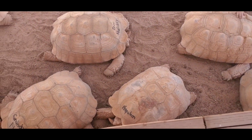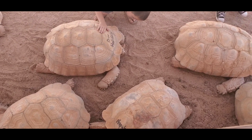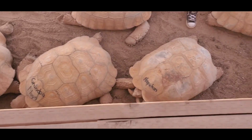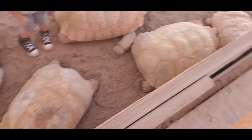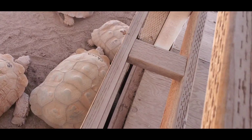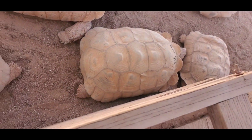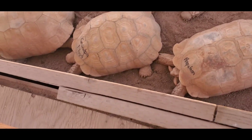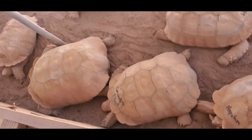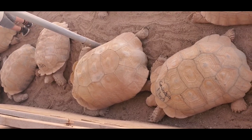Hey, you guys are not scared of them. This one is in his shell. These guys are very, very old. They can live like 100 years. I wonder how old they are. I'm not sure how you tell. I bet it's something about their rings. I wish there was somebody here to tell us.